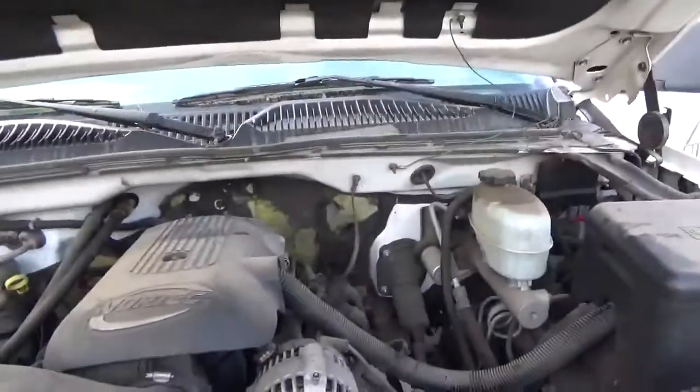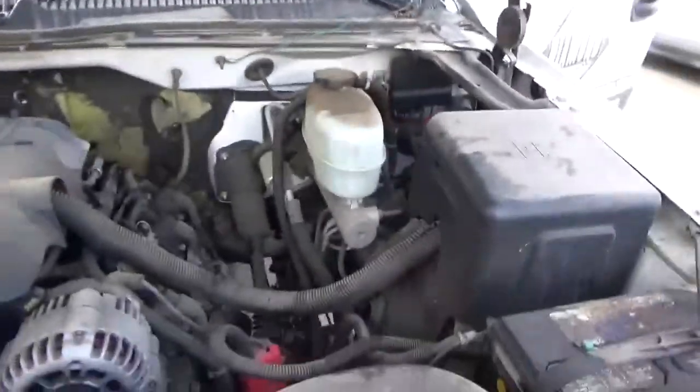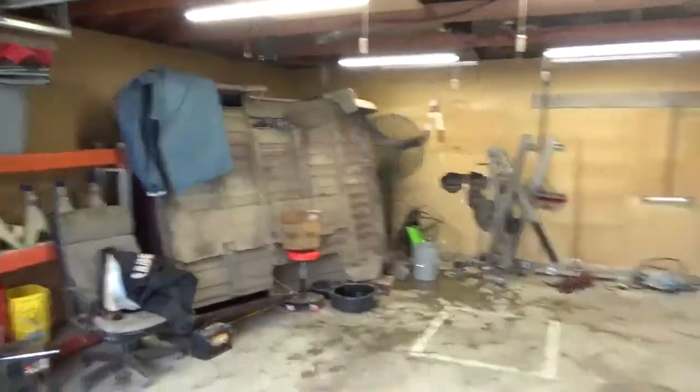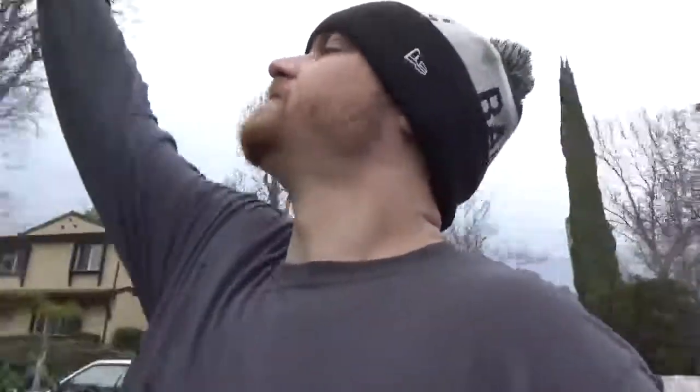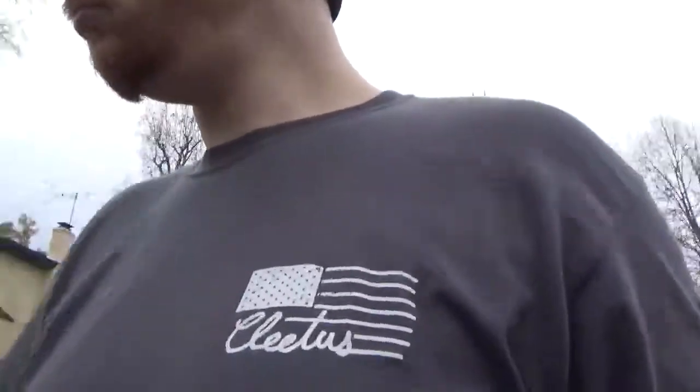Alright, guys, so I just finished pulling my truck out. I just cleaned the garage up. Had to move some stuff around, make some room for this thing. So we're gonna go ahead and try to fire this thing up, get it off the trailer, get it in the garage. Can't forget the coffee on the trailer.